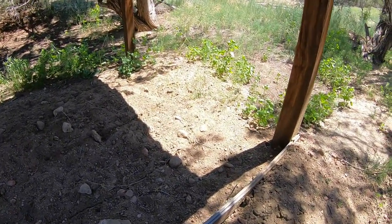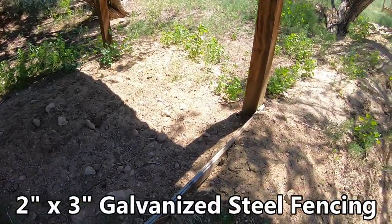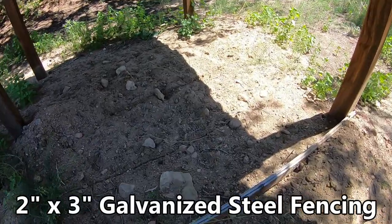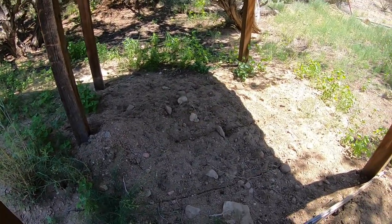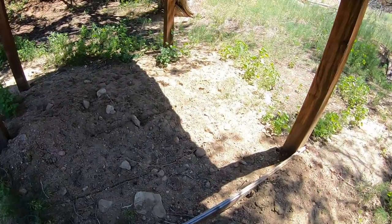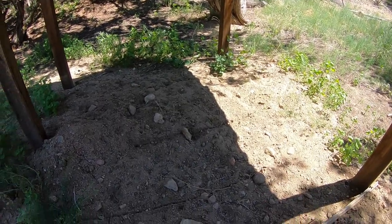And of course I would have to secure this. I'm thinking either 2x2 or 2x3. I need to figure out what that's even called. But the point is to absolutely secure this bottom area and the top area, but definitely the bottom area, so wildlife can't burrow underneath and get to the cats.